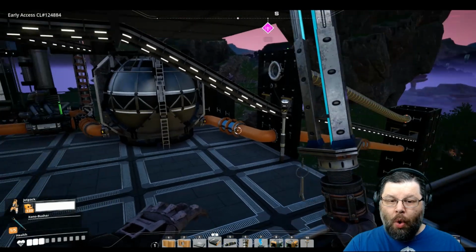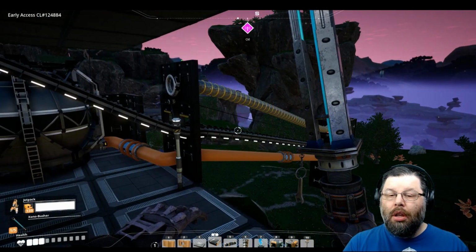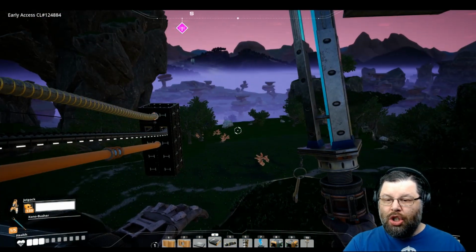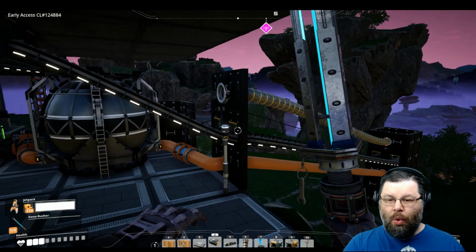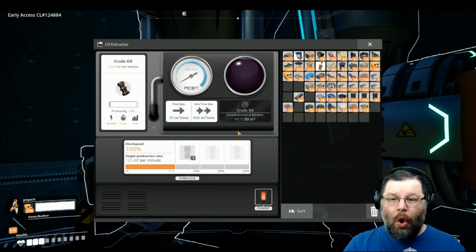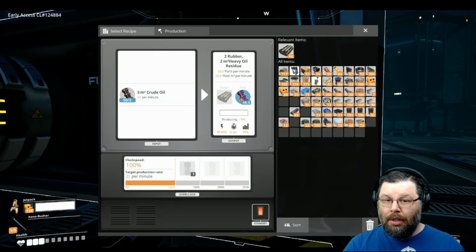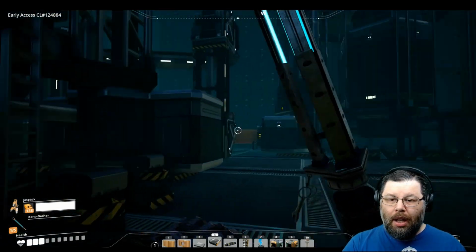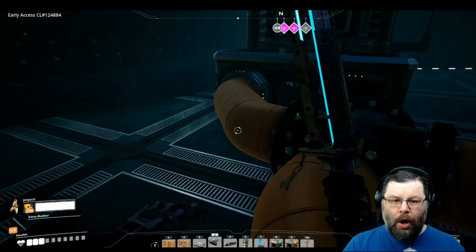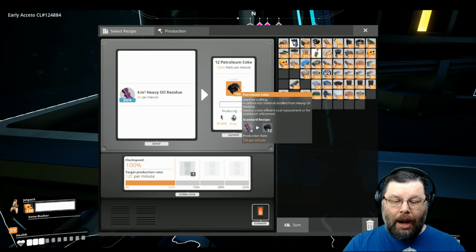So this pump is doing water right here. I have petroleum coke, which is made from oil, and I could show you how it's made really quickly. So let me quickly do that. Over here you have the oil being done, and it goes into this thing, which makes the crude oil. You then take the crude oil, and I have two crude oils coming in, and they come into this area where you just make the petroleum coke out of it, and that's it.